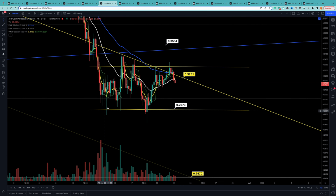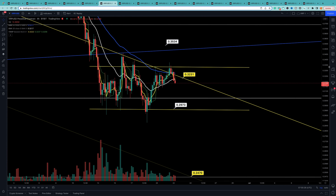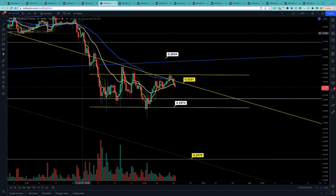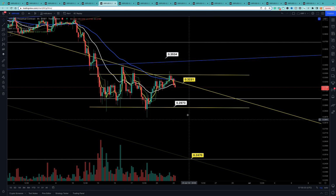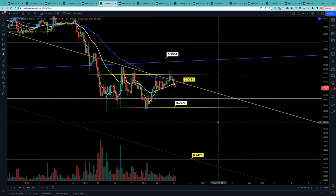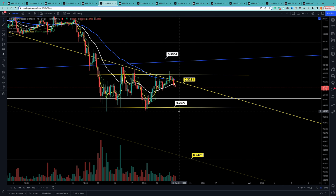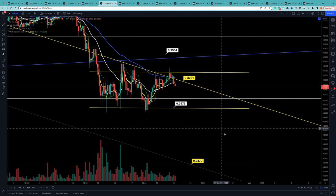You can see the touches on this: 1, 2, 3, 4, 5, 6, 7. And again, the descending wedge is a downward continuation pattern. Yeah, most of the time it's a continuation pattern. So that would be the natural pathway that it would take: come down here, do a little bounce, a small retrace and up. For sure it can, it can also do that too. But the tendency is for it to go down.